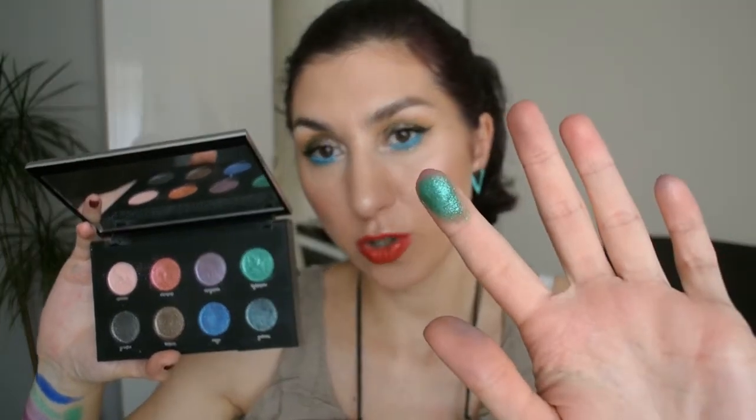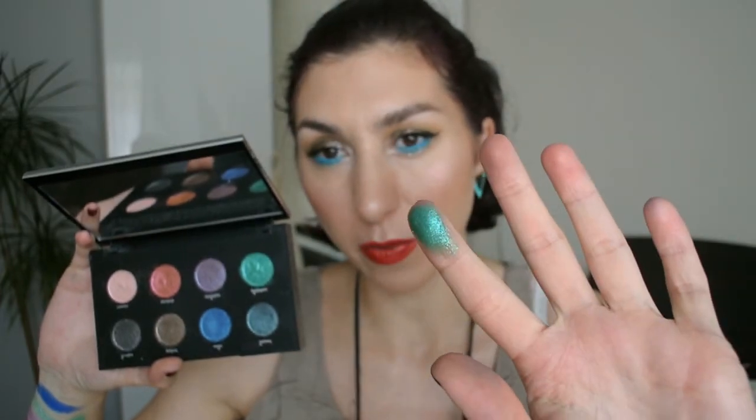Alright, next up we have a favorite of mine from Urban Decay, which people don't tend to talk about a lot, but that is the Moondust palette. And when I bought the palette, I was mostly interested in the Moondust formula because I didn't own any Moondust eyeshadows. My eye was immediately drawn to the blue and the green. So the green is called Light Ear, and it's just a beautiful teal with like pinkish green reflects.